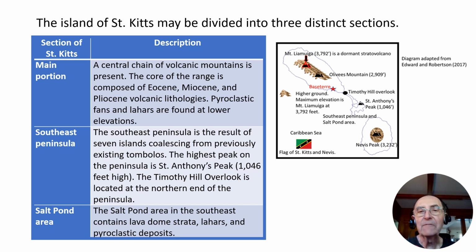The island of St. Kitts can be divided into 3 distinct sections. The salt pond area is the southeasternmost portion of the island. It contains lava dome, strata, lahars, and pyroclastic debris. The southeast peninsula, in essence, joins the main island with the salt pond area. It is a result of 7 islands coalescing from previously existing tombolos. The highest peak on the peninsula is St. Anthony's Peak at an elevation of 1,046 feet above sea level. The Timothy Hill overlook that we have already talked about is located at the northern end of the peninsula. Again, please refer to the sketch map.